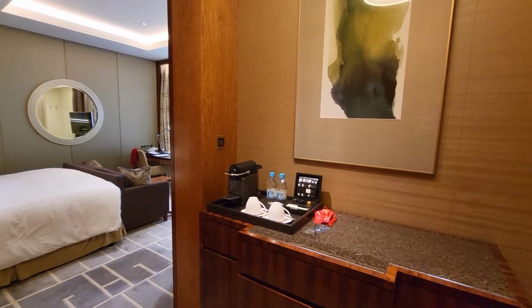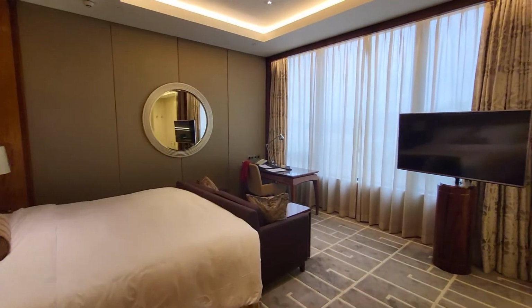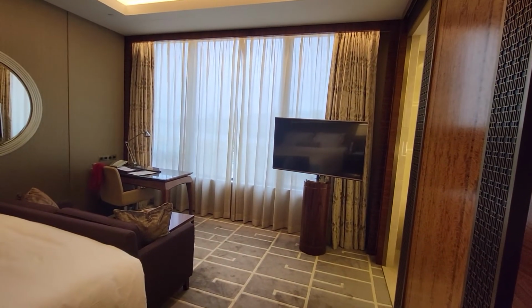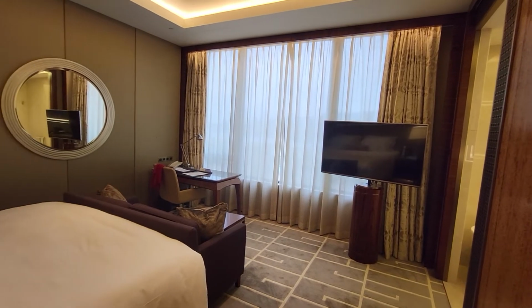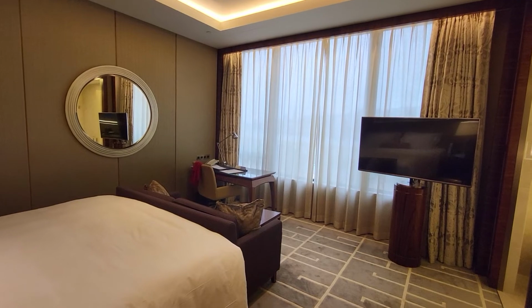I'm very happy. But the only disappointment is that the checkout time has to be at 11, which I think for standard practices of most hotels, 11 a.m. is a bit early. 12 is better, but never mind for the price.